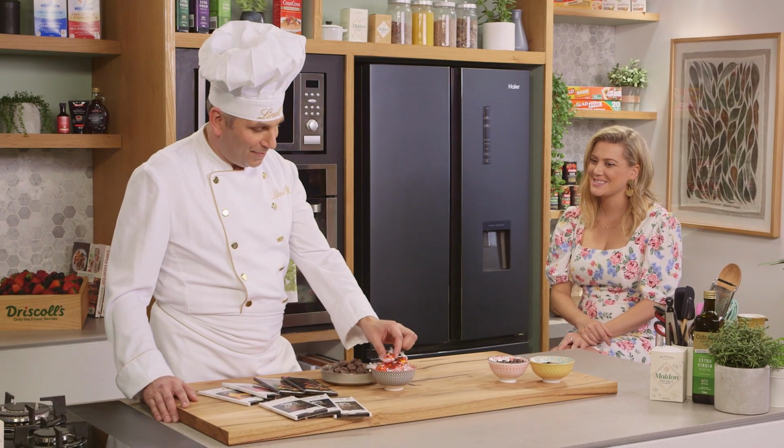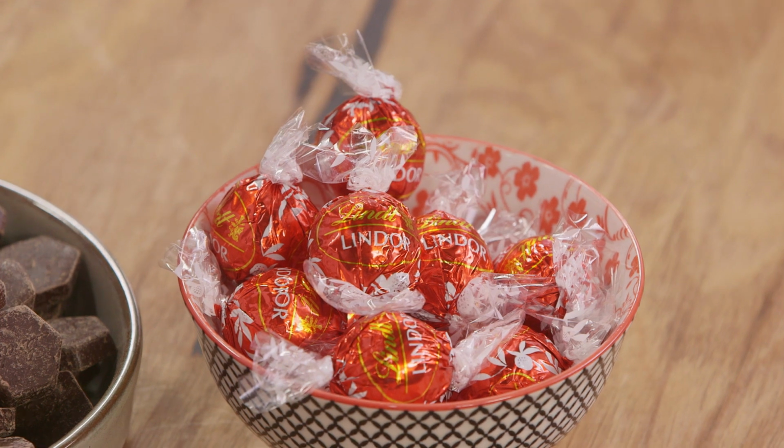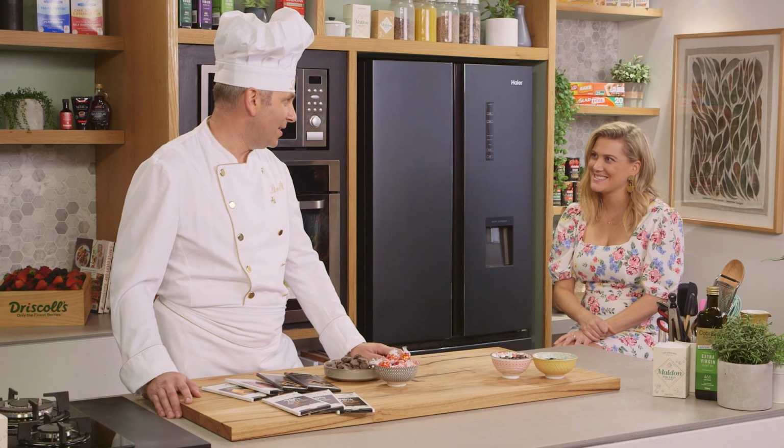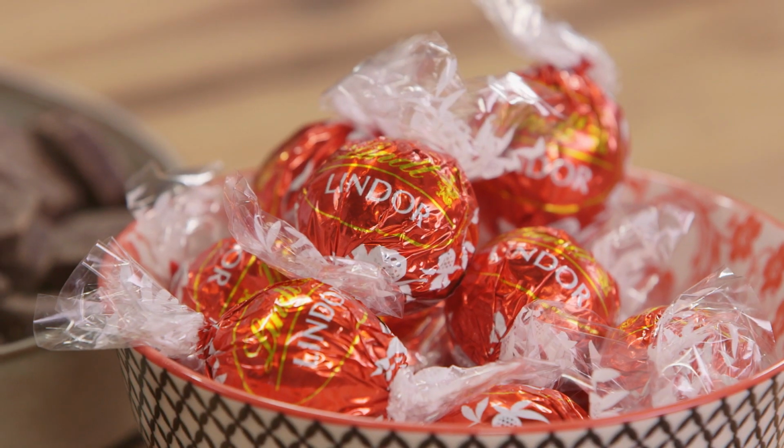And of course, we can't forget Lindor. So these are actually chocolate confections. So it's almost like a chocolate truffle where we make a chocolate shell first and then a chocolate filling goes inside. That's dangerous, and they're not allowed to come near me anymore. Oh, I'll send them your way.